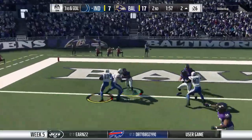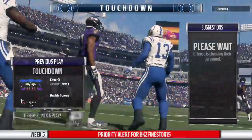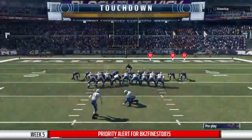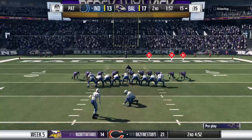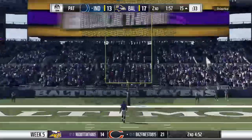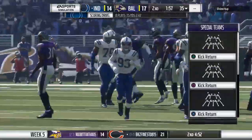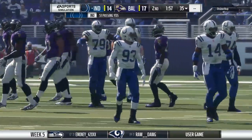Bridgewater to throw it. That's caught at the 3. And he takes this one in for a Colts touchdown. The call is to go for 1 and kick the extra point. As they began this last drive, things weren't exactly looking up for this offense. But after what they just did, putting the ball in the end zone, that took them away from the brink of possibly being knocked out of this game.